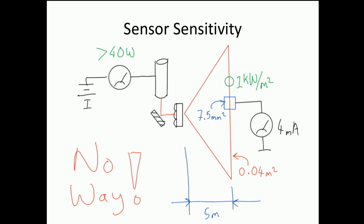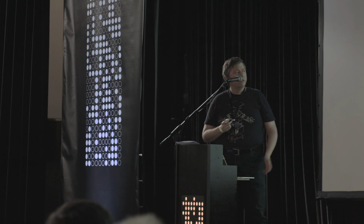That makes about 2.7 something millimeters. It's rectangular, it's not a circle, but it's about 3 millimeters in radius. If we put that out in the sun, a typical silicon photodiode will put out about 0.6, 0.7 volts open circuit, and a short circuit current would be about 4 milliamps. So sunlight is about 1,000 watts per square meter.